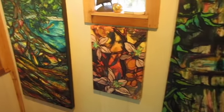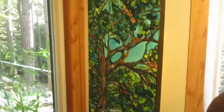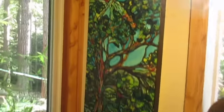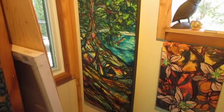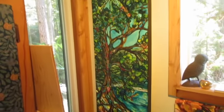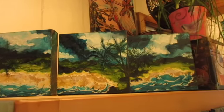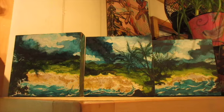And there's another Madrona, or the Arbutus tree. Very large painting. That was actually a series, a triptych. I sold one, so I still have two of those left. They can go as a set or separately. That's a little triptych, kind of beach Hawaiian.